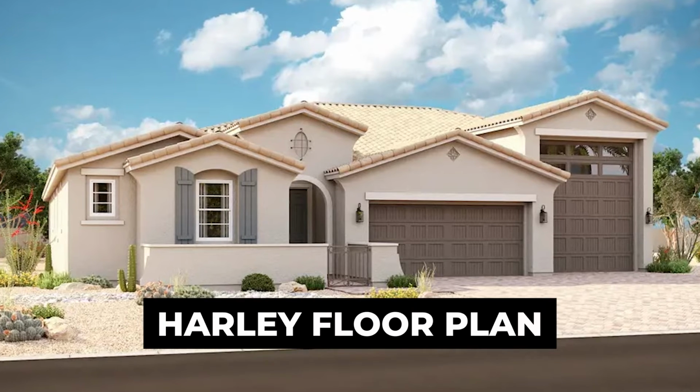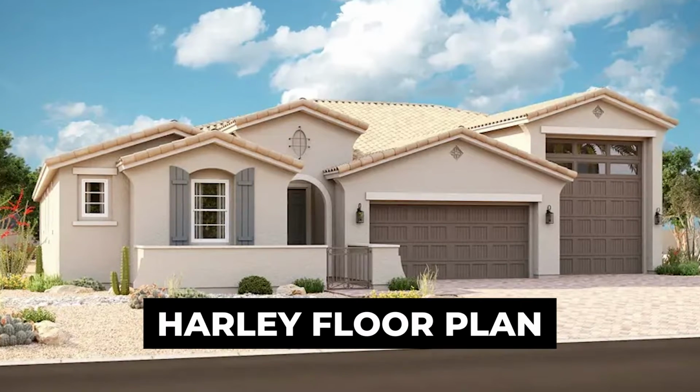This community also has a house with an RV garage. I get a ton of people asking me for this. The floor plan is called the Harley floor plan. If you're curious at all about that one, I'm going to link it above, so take a look, because I take you on a whole tour of this gorgeous house with RV garage.